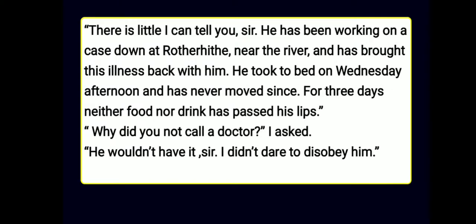"There is little I can tell you, sir. He has been working on a case down at Rotherhithe, near the river, and has brought this illness back with him. He took to bed on Wednesday afternoon and has never moved since. For 3 days, neither food nor drink has passed his lips." "Why did you not call a doctor?" I asked. "He wouldn't have it, sir. I didn't dare to disobey him."